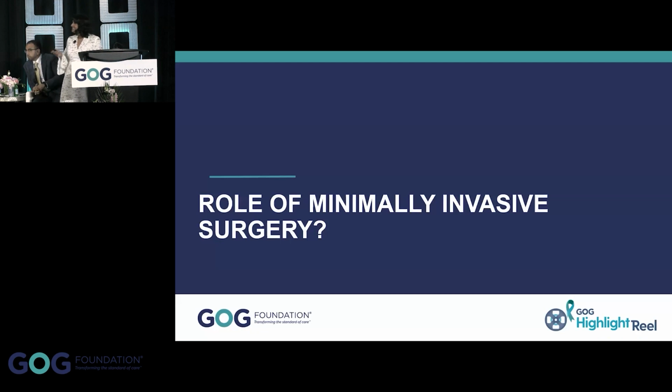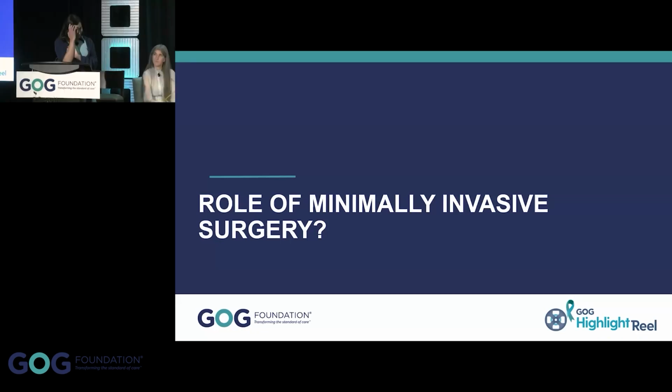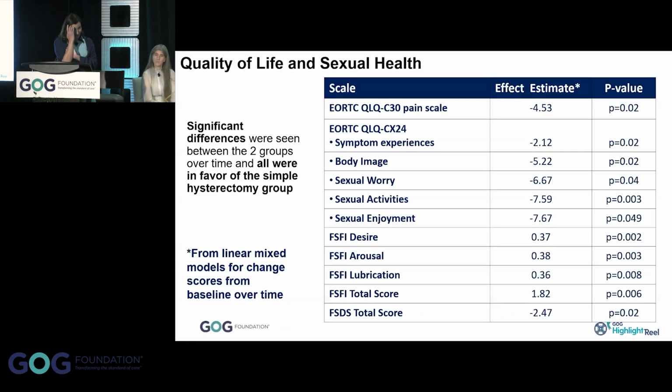So can I ask you a question? Can you go back to that last slide? I mean, that's a wow moment, because I don't think I've ever seen a table where every single p-value is less than 0.05. And just the survival curves and the way that study was done, I just wanted to ask you, what are you doing in your practice now? Have you changed your practice due to this data?